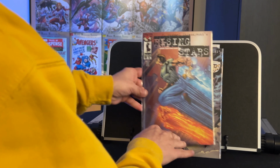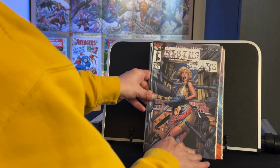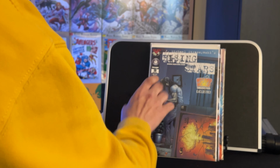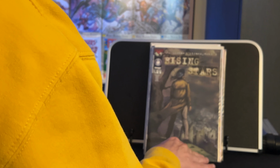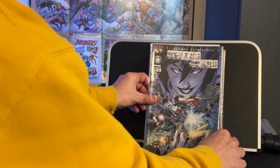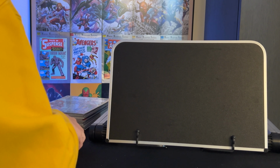Demons. Rising Stars, issues 6, 7, 8, 9, 10. Oh, that's twice number 9. Okay, so there's a variant cover. Chicago exclusive. This is issue 10, issue 11, 12, 13, 14, and now it's too heavy. So 14 issues in. Let me check the rest.